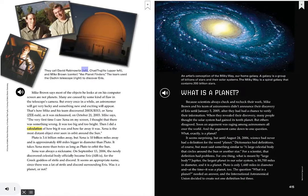They called David Rabinowitz, left, and Chad Trujillo, upper left, and Mike Brown, center, the planet finders. The team used the Ocean Telescope, right, to discover Eris. What is a planet? Because scientists always check and recheck their work, Mike Brown and his team of astronomers didn't announce their discovery of Eris until January 5th, 2005, after they had had a chance to verify their information.